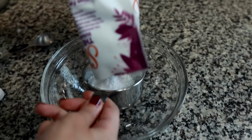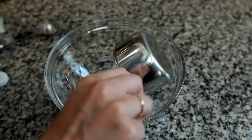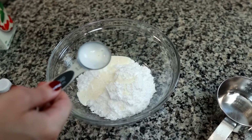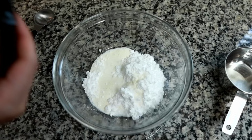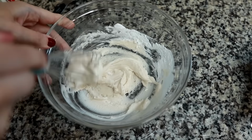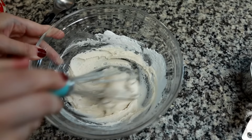Do we want to start on some icing? Yes. So the icing that we are going to be making, we're going to be using about a cup of the Swerve confectioners. This is like the powdered sugar equivalent of Swerve. It's very fine. We're going to add maybe a tablespoon of heavy whipping cream and a tablespoon of water and a splash of vanilla, and we're going to whisk that all together, and that is going to be the glaze for our donuts.